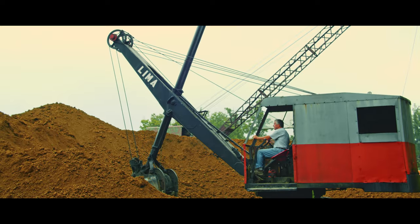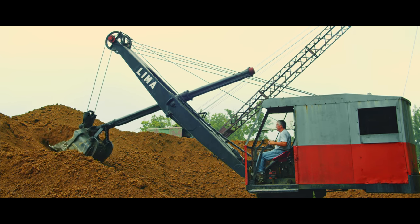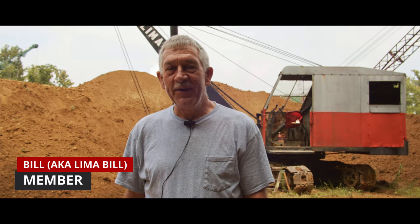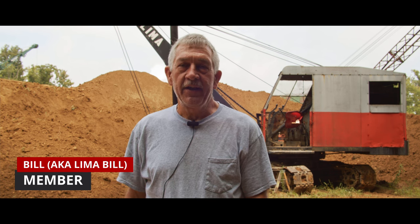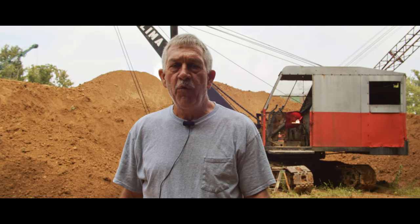My name is Bill Kolesar. I'm from Avella, Pennsylvania. This is my happy place, running the shovel. I started running it in 2010, painted it in 2012. It's a Lima shovel, a Lima 34 Paymaster. It's got a 3/4 yard bucket on it. It's about mid-40s vintage.